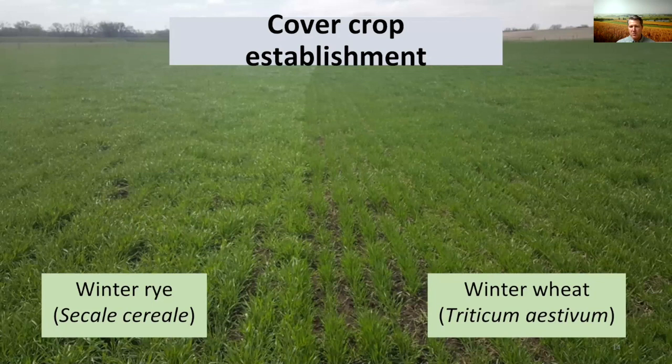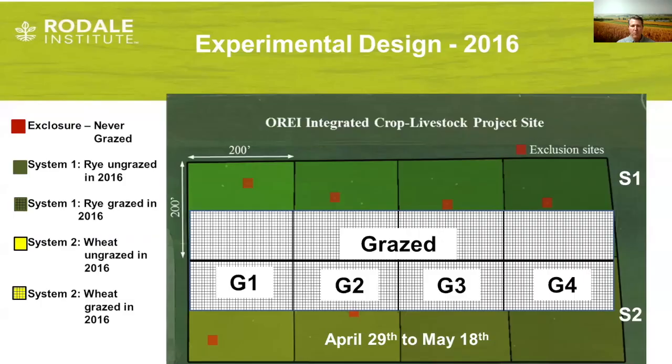In this system, we use moldboard plowing to prepare the fields at all times, although we use the organic rotational no-till system using the Rodale roller crimper in order to plant our corn and soybeans in the third year of the project. And I'll describe that more when we get there. So in 2016, now that we had rye and wheat established, we then further split the field into an area that was grazed and an area that was never grazed.